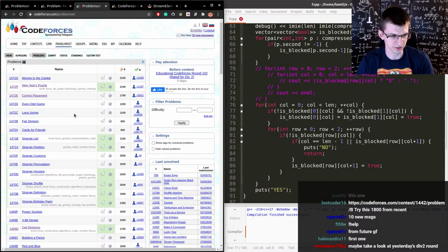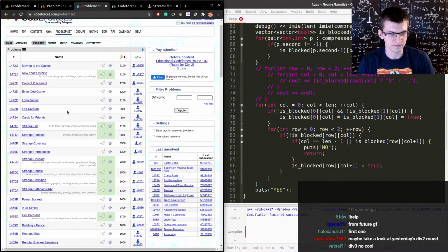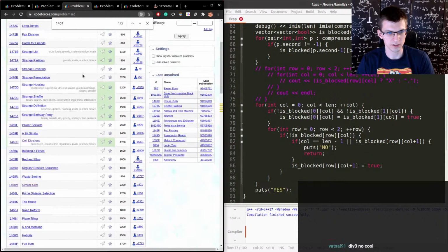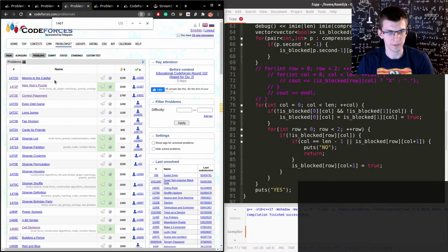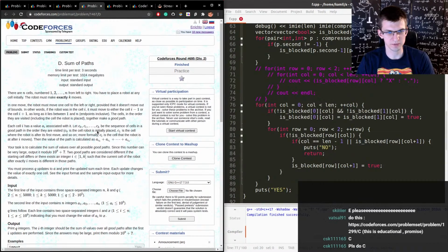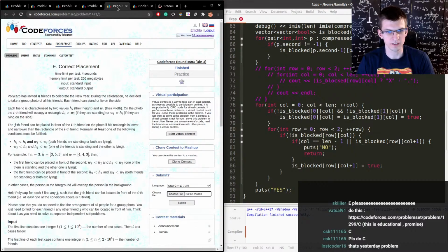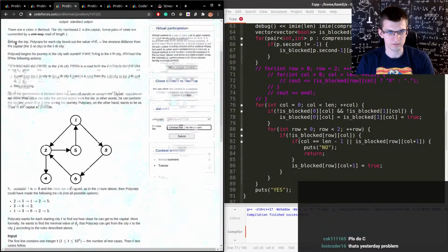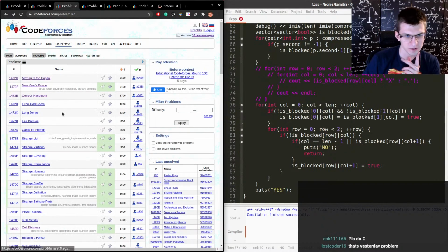1442 is too old. 1467. 1467D, Sum of paths. Maybe. It has proper difficulty. Division 3 not cool. There's the sum of paths. I don't know, statement seems complicated. Correct placement. Long statement.